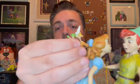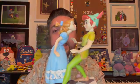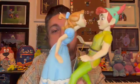Let me hold up the Jim Shore. Basically you can see why it has broken off before, right? So she just connects right on that line. So we'll do a little fix on this. This is Tinkerbell, jealous that Wendy's about to give Peter Pan the kiss, and she yanks her hair back.